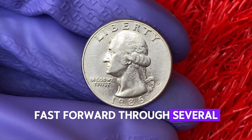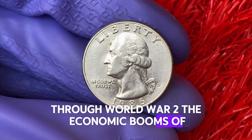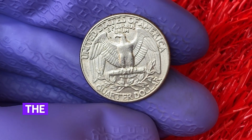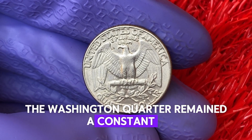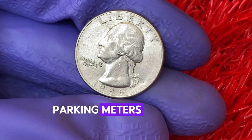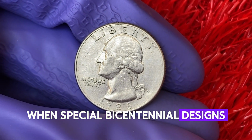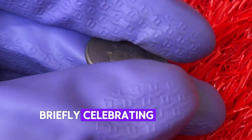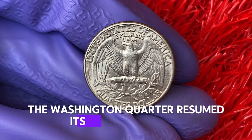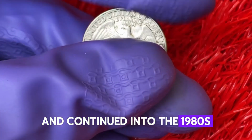Fast forward through several decades of American history, through World War II, the economic booms of the 1950s, the cultural shifts of the 60s and 70s, the Washington Quarter remained a constant in the hands of Americans through vending machines, lunch counters, parking meters, and more, until in the mid-1970s when special bicentennial designs were introduced, briefly celebrating 200 years of American independence. The Washington Quarter resumed its standard design in 1977 and continued into the 1980s.